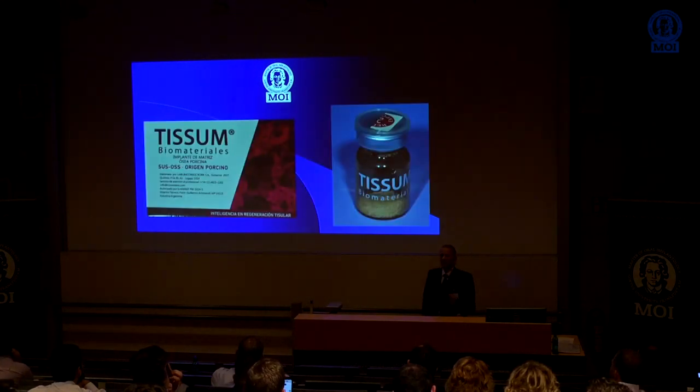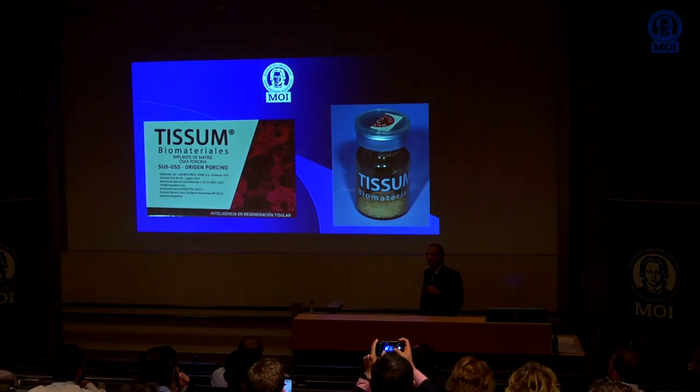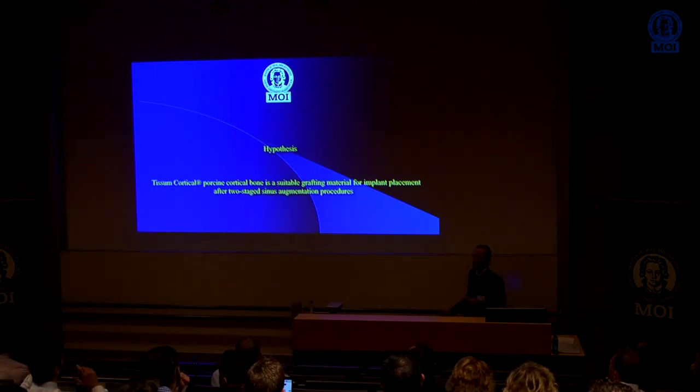Unfortunately, none of these materials are available in the country in which I live, which is Argentina, but the industry down there was able to develop its own proprietary process to manufacture also a xenograft material made of pure cortical pig bone. But since the two manufacturing processes are completely different from one another, it was my idea to test it clinically. Consequently, I developed the hypothesis that the subcortical, which is the cortical bone manufactured in Argentina, is a suitable grafting material for implant placement after two-stage sinus augmentation procedures.